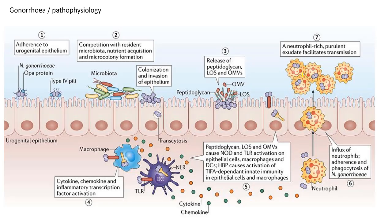So how does gonorrhea cause the disease? Here we can see the diplococci attaching to the urogenital epithelium with its villi, and then of course it will affect the microbiota, as we said, so it will compete with them for nutrition and so on, and change the whole environment of the vagina.